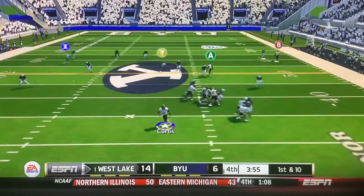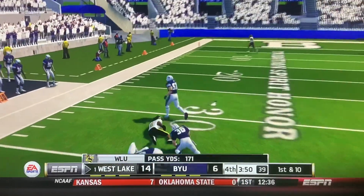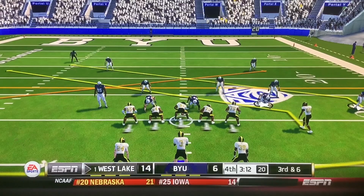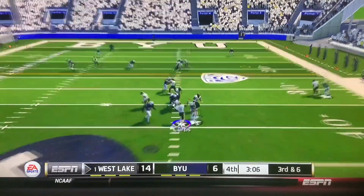Here's Curtis. Fake handoff for Daly. Curtis going to go up the middle for Ulrich Ayaluka, the speedster. And that'll be a 1st down inside the 35. 3rd and 6 for Westlake. They are 1 for 7 on 3rd down. That's like 14%. That's not where you want to be. But this would be a big conversion if they can get it.